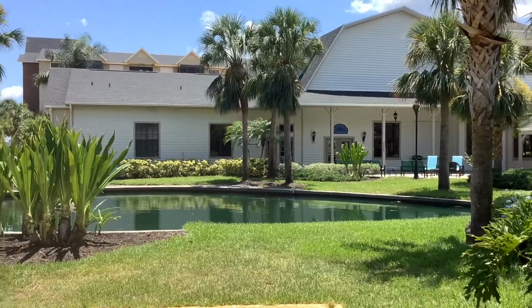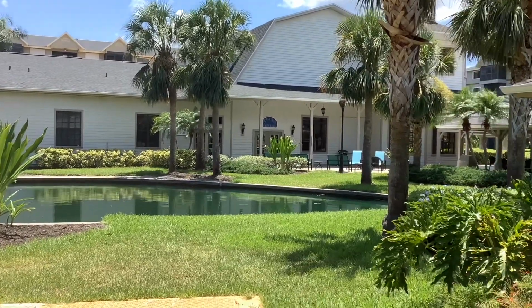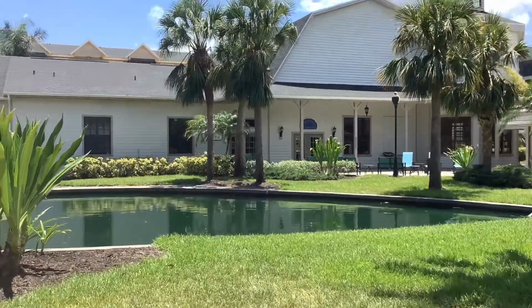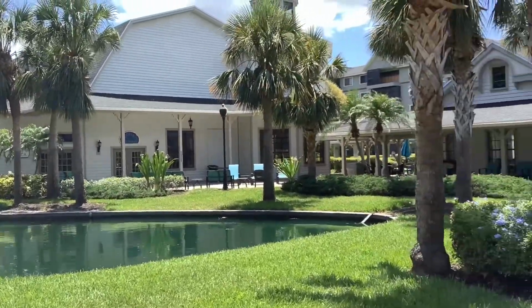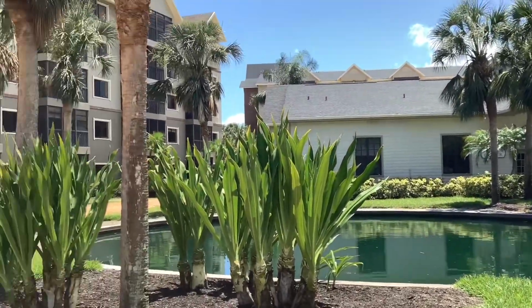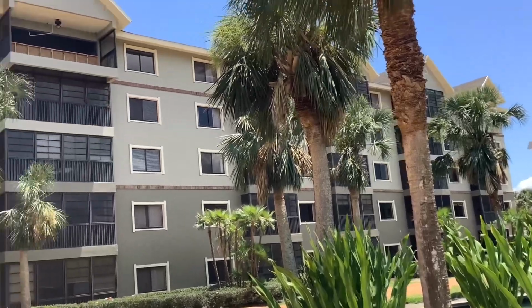Well, it looks like they finished painting the wellness center. It looks really pretty. Very nice and bright. The place is coming along.